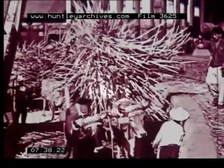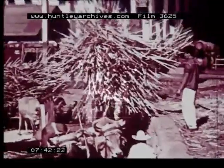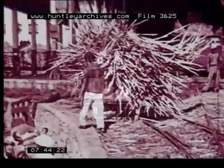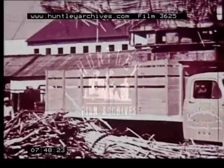The oxen wear harnesses of strong woven rope with a headgear that puts the strain of pulling upon their powerful necks and shoulders. The bundles of cane are unloaded with the use of strong chain slings operated by a hoist that empties each cart in a single operation. Trucks are being used in increasing numbers to haul the cane to the mills from the more distant fields.